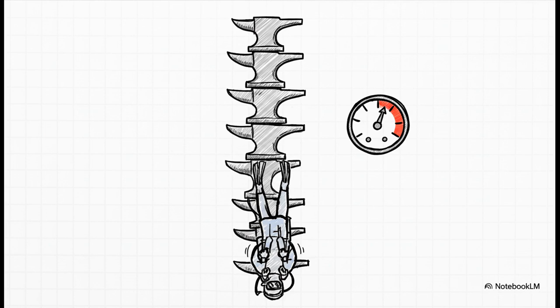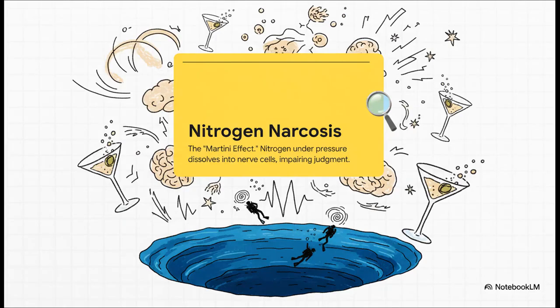That kind of crushing pressure completely changes the way the nitrogen and oxygen in your tank affect your brain and body. First up is nitrogen narcosis. Its nickname is the Martini Effect, and for good reason. The feeling is a lot like being drunk. The intense pressure forces nitrogen from your air tank into your brain's nerve cells, and it just messes with all the signals. Your judgment goes out the window. You might even feel a little giddy, euphoric, like nothing can hurt you.